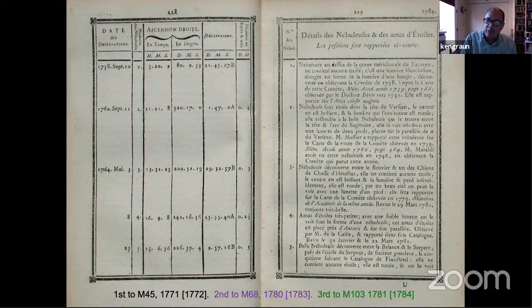After that, he did not increase the catalog because there was a guy named Herschel who, and I don't know how he did this, was right outside London with their cloudy weather. At that time, Herschel got wind of this catalog because a lot of science was shared across countries and borders and things like that.